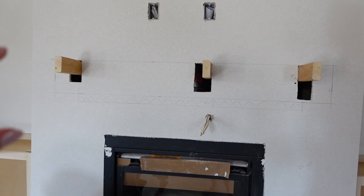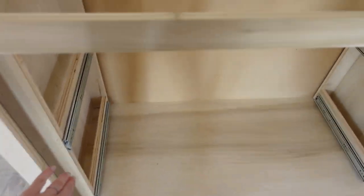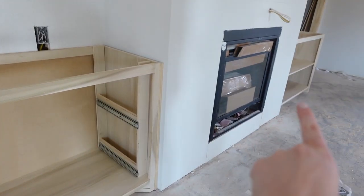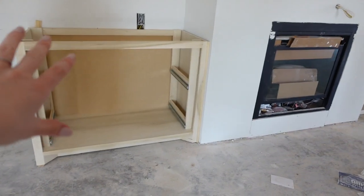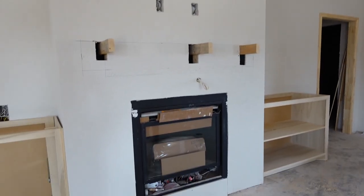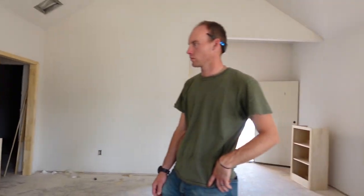We're gonna have our mantle. On this side, I decided I wanted to do drawers, so he's already started to put in the drawer things in here, and then it's gonna be cabinets in front. So it's gonna look even on both sides, but this one's gonna be drawers for movies and stuff like that. Connor's gonna be the one to build the shelves that go up the sides, and he's also gonna be doing the tile around the fireplace sometime soon.